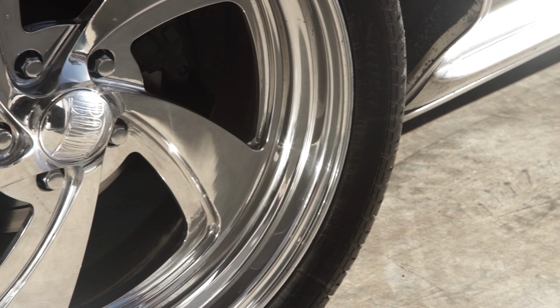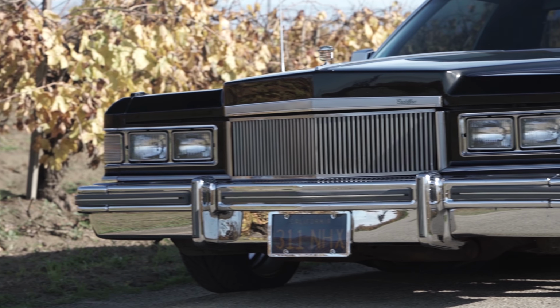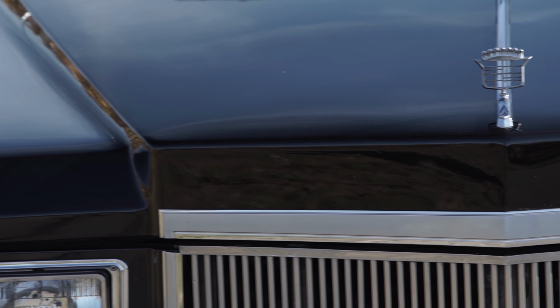Now, on its own, well, the Mirage is, say, an interesting looking car, right? With the addition of the wheels and the addition of the drop spindles, all of a sudden this thing takes on a look and feel that's simply sinister.